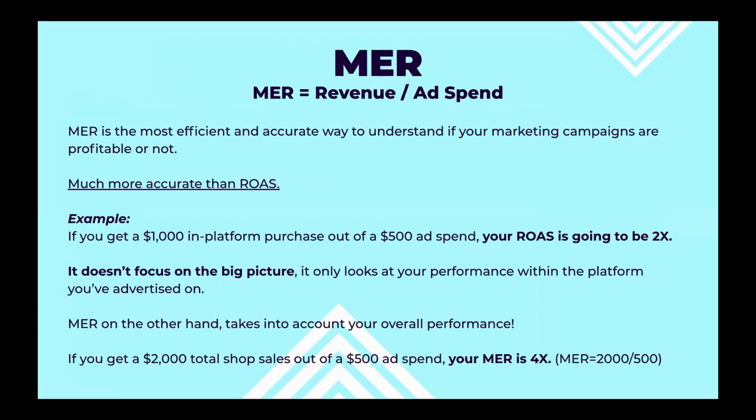I think it's helpful because it helps you see overall, are you profitable in your business? And again, this is a very simple formula. For example, this is how it was before and how people were thinking about it. So I'll give you the before and after. In Shopify, you have $1,000 in sales, and then you spend $500 in ad spend. Your ROAS would be 2x, right?